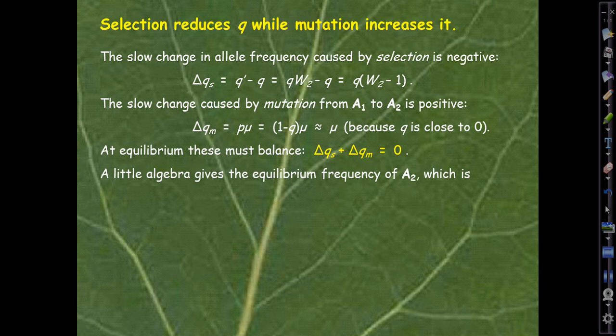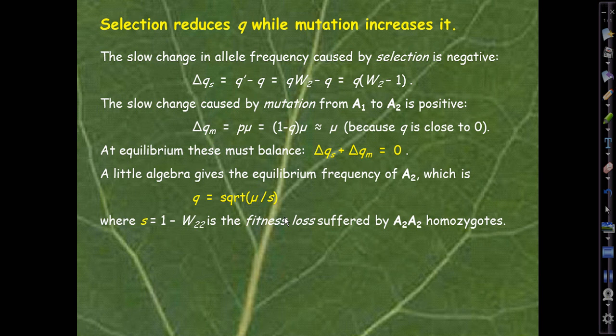And so after a wee bit of algebra, we get the equilibrium frequency of A2, which is just the square root of the mutation rate to A2, mu, divided by this thing S, which is just 1 minus W22. That is the fitness loss suffered by the A2 homozygotes.